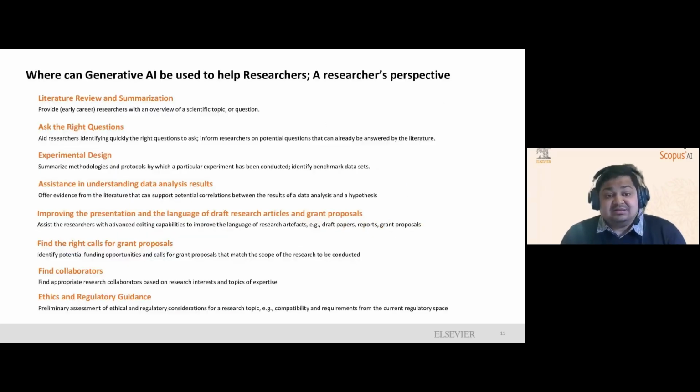And these are many ways how generative AI, including Scopus AI, can help researchers. Scopus AI enhances efficiency, enabling researchers to focus more on analysis and interpretation rather than manual searching. With its assistance, researchers can navigate the ever-expanding landscape of academic knowledge more effectively, fostering innovation and collaboration across domains.